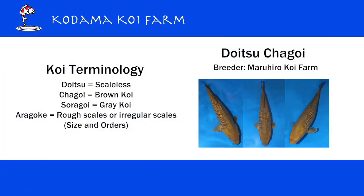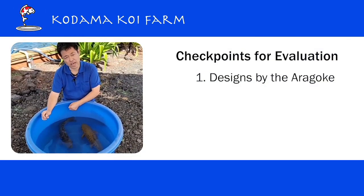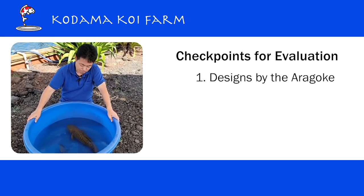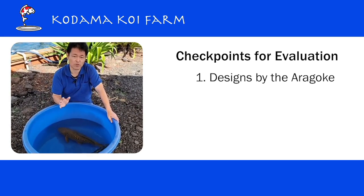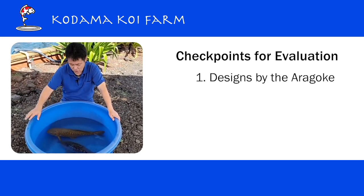And Chaogoi, cha in Chaogoi means brown. So Chaogoi means brown koi. Sora in Soragoi means gray or sky. So Soragoi basically means gray koi. So Doitsu Chaogoi is a scaleless brown koi. Doitsu Soragoi is a scaleless gray koi. So that's what they are. But like I said, if you're familiar with what the typical Doitsugoi look like, you can see these are not a typical Doitsugoi.